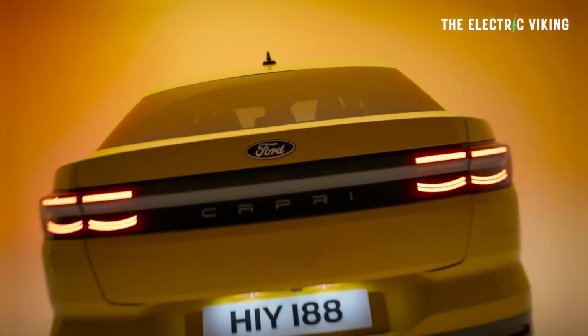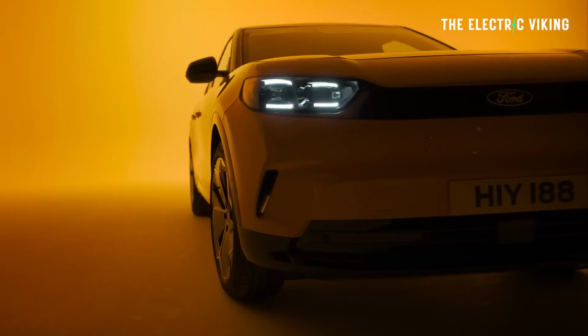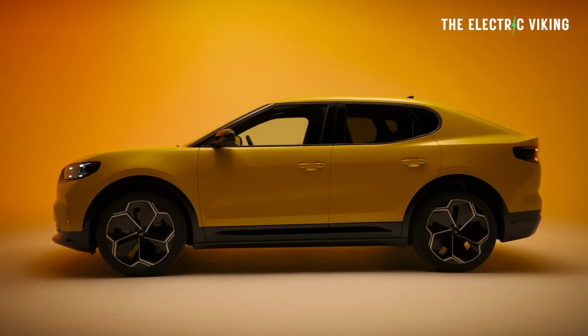So guys, like I said, a similar size to the Model Y, but probably a little more expensive. This is essentially the coupe-like version of the Ford Explorer. Prices in Europe might be a little bit cheaper. Usually cars in Europe are a little bit cheaper than what they are in the UK. So maybe a 5 to 10% decrease in those prices in Europe.